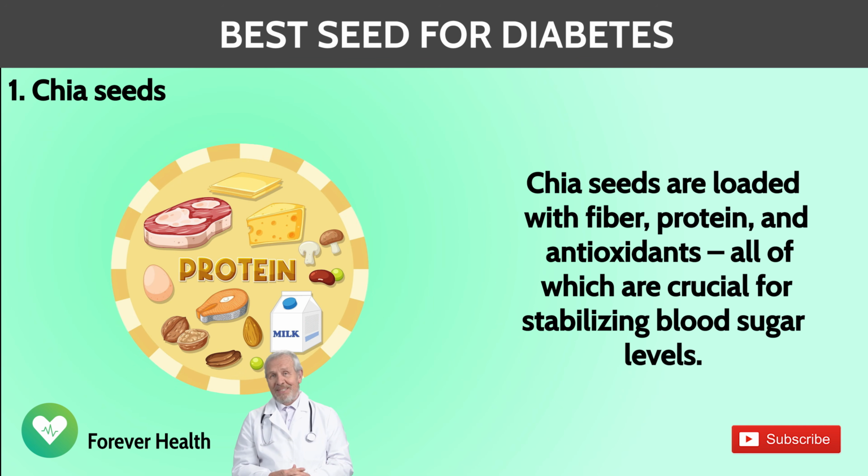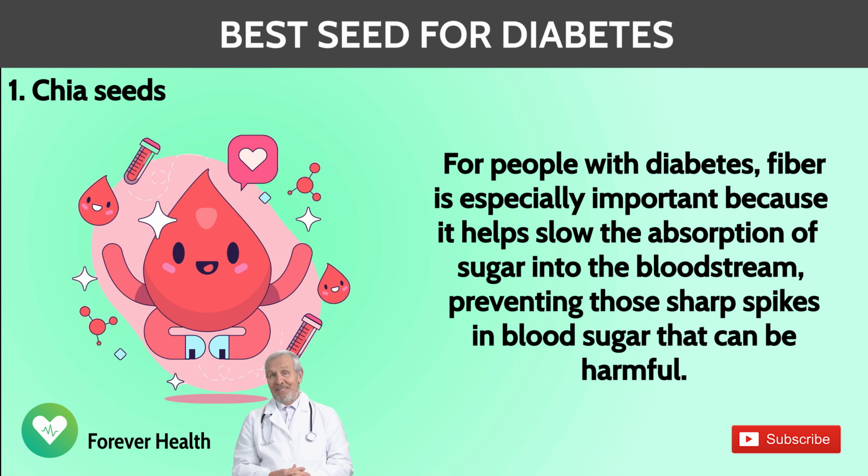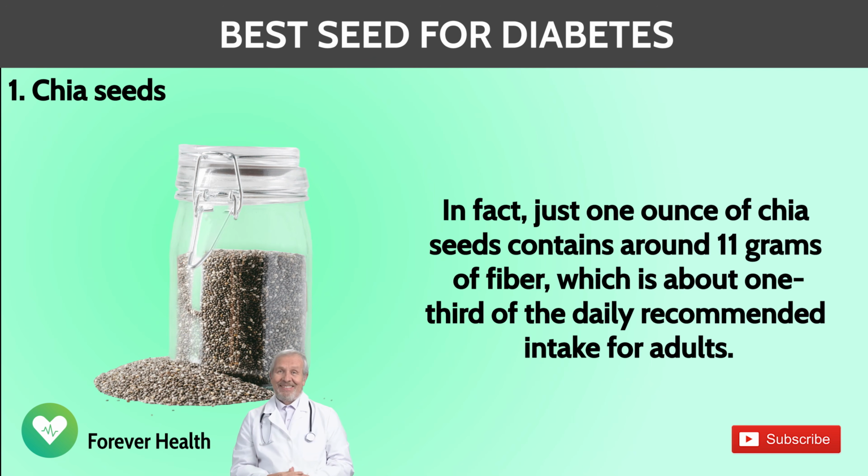Chia seeds are loaded with fiber, protein, and antioxidants, all of which are crucial for stabilizing blood sugar levels. For people with diabetes, fiber is especially important because it helps slow the absorption of sugar into the bloodstream, preventing those sharp spikes in blood sugar that can be harmful. In fact, just 1 ounce of chia seeds contains around 11 grams of fiber, which is about 1/3 of the daily recommended intake for adults.